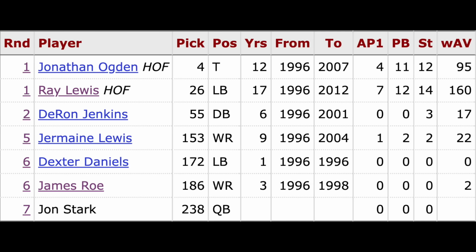In addition to that, as if that wasn't good enough, they also selected Jermaine Lewis, who was a big part of their special teams in their Super Bowl run in 2000. He made 2 Pro Bowls and a first-team All-Pro as a special teamer. If you want to know why the Ravens won a Super Bowl relatively early in their career as a franchise, you can look right back to this draft.